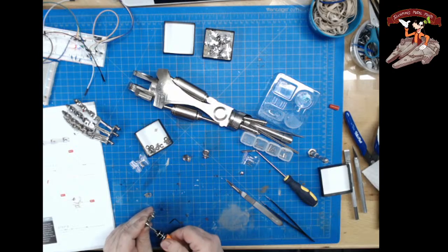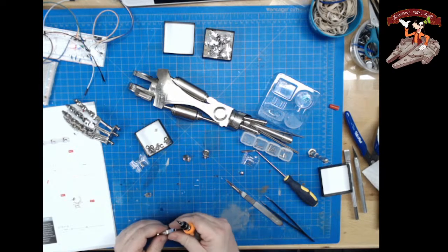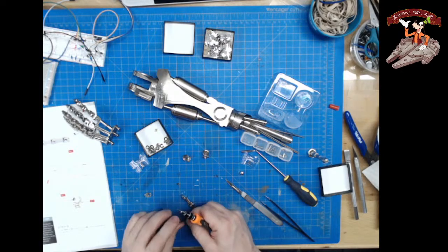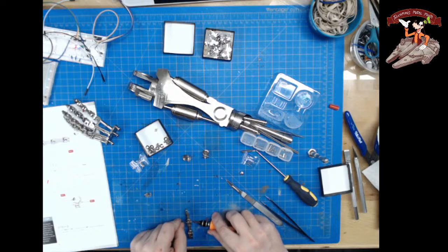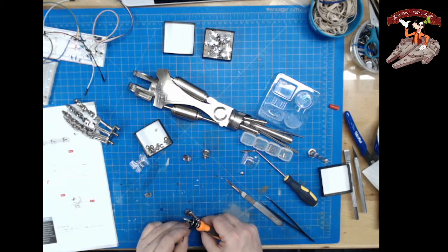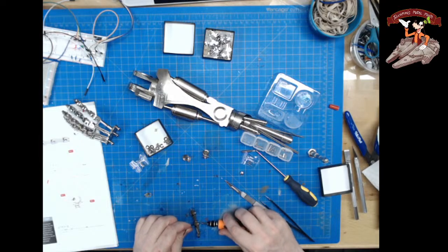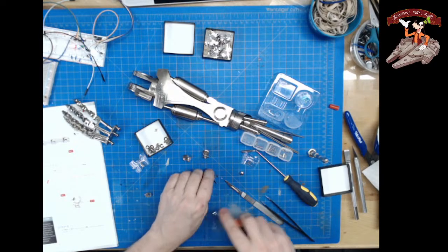As far as running power up from the base through the neck to the saucer, not a big deal, because my saucer will probably never come off the neck, especially if I don't have to change batteries. But I saw coin batteries in the nacelles, and that bothers me.